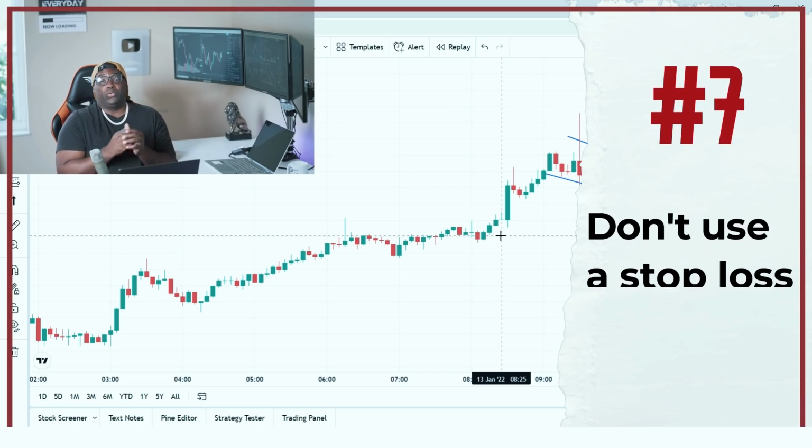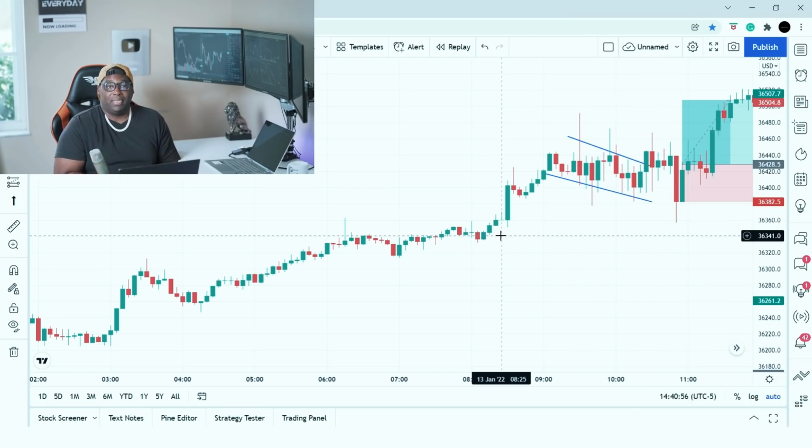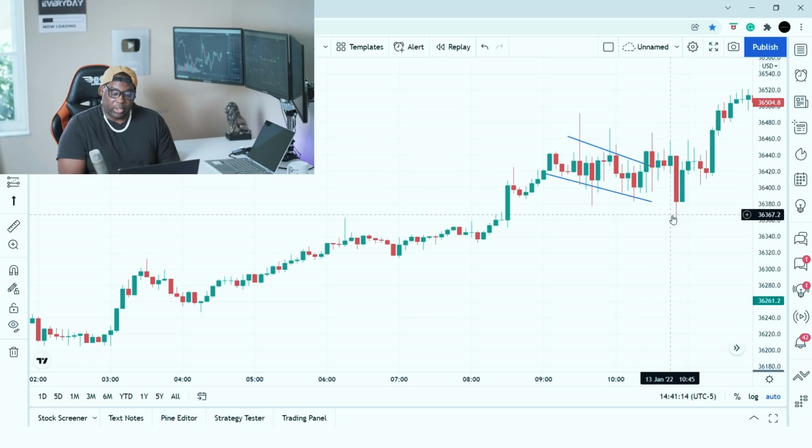Number 7 is using no stop loss at all. Now, I do not recommend anyone that's watching this to use no stop loss at all. There are some traders out here that use no stop loss, and pretty much what they do is they will just gauge the market. So let's say that they decide to enter right here, right? And if the market goes here, they will see if the market is going to continue to go down.